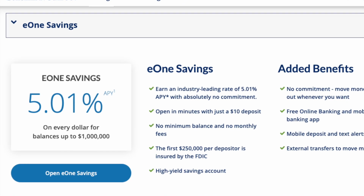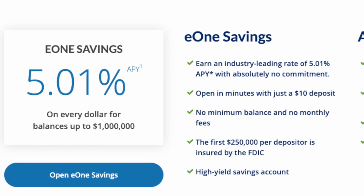Next up on this list is SALEM 5 Direct, currently offering a 5.01% APY. They do have a $10 minimum deposit requirement, but there are no monthly fees. And so this is another one of those 5% APY or higher high yield savings accounts where you can rest assured that you're not going to have to worry about any monthly fees charged against you in order to get that higher yield.